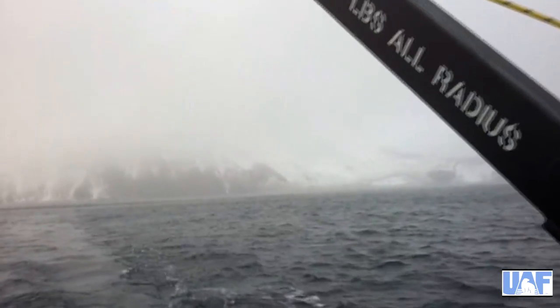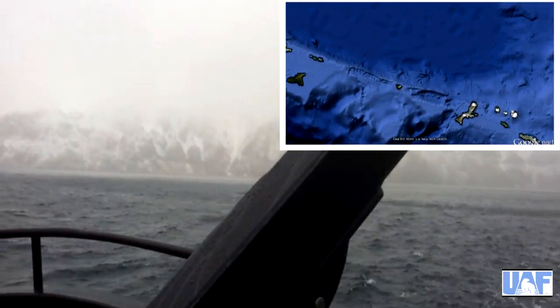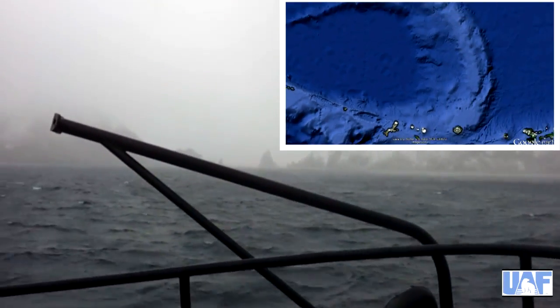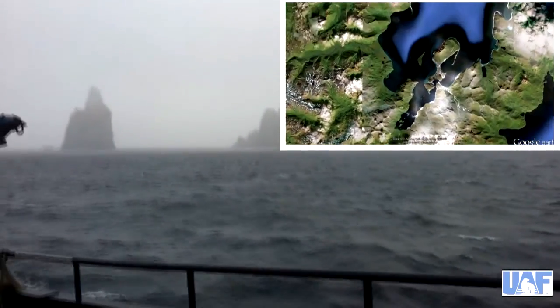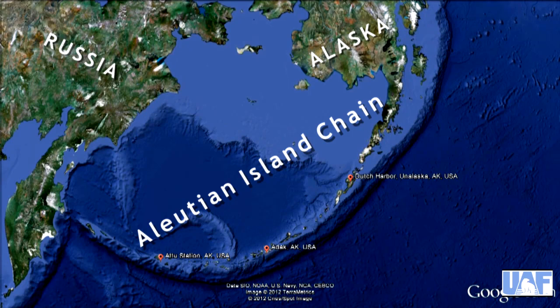So this was a 3-week trip. We started March 4th in Adak. We then sailed west all the way around Attu, which was the furthest west island in the Aleutian chain that's U.S. territory. Then from Attu, we sailed east all the way back past Adak and another several days further east back to Dutch Harbor in Unalaska. Just ended today here in Dutch Harbor on the 25th. So over this 3-week period, we sailed past essentially all the Aleutian Islands.